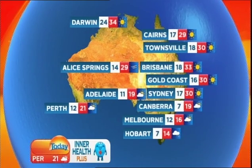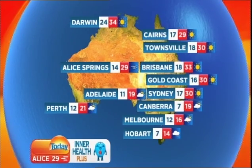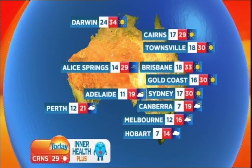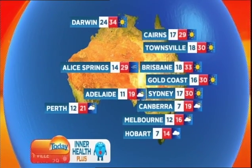A little bit cooler down in the southeast today, with Melbourne on some early rain and showers and 16 degrees. Hobart, rain at times, becoming windy, and 14. In Adelaide today, partly cloudy day on the way, and 19 degrees. In Perth, a few showers and 21. Alice Springs, cooler but windy and 29, and Darwin, sunny and 34 degrees.